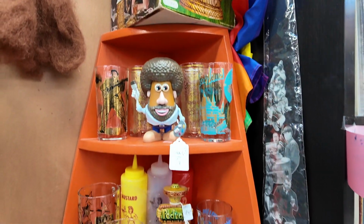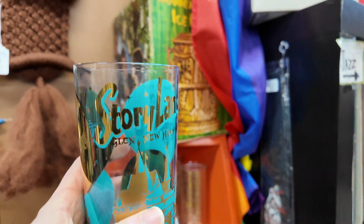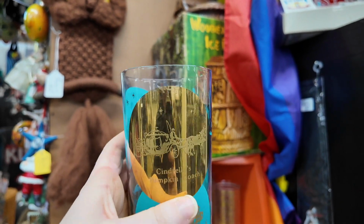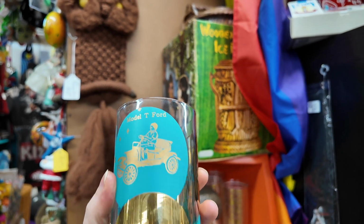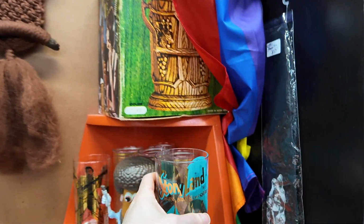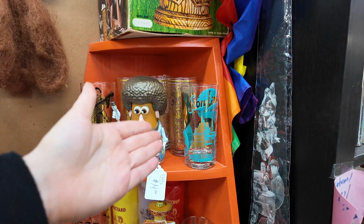They have a lot of cool glasses in this booth too, and we saw this one. This is 19. It is Storyland in Glen, New Hampshire. It has a castle on it, Cinderella's pumpkin coach, a railroad, a Model T Ford car, which must be a ride, and the Storyland Queen. We always love these glasses, a nice souvenir glass to use in your kitchen. Or you can even use it as a pencil holder.